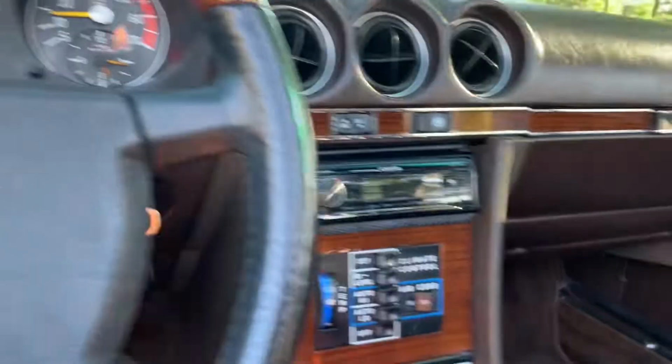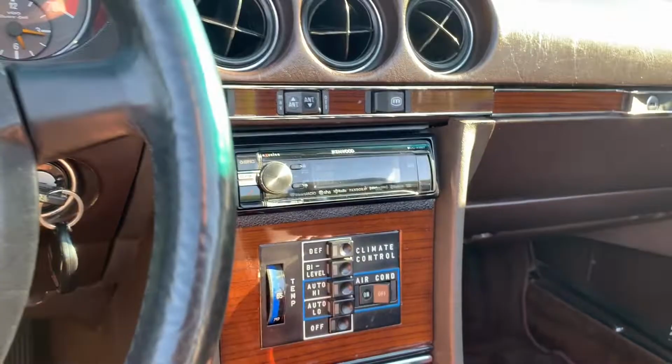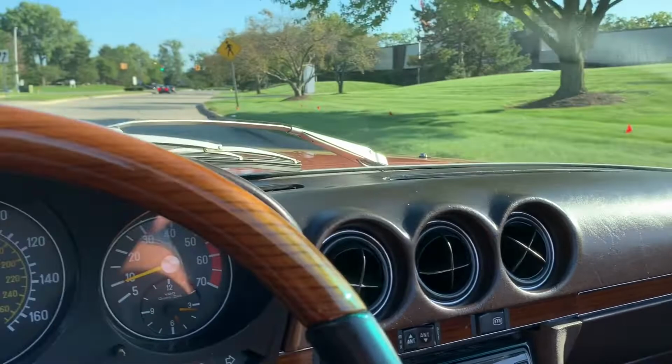I'll run through some of the functional checks when I return, including the headlights, tail lights. I won't bore you with those on tape because you've seen turn signal flash before. Jason Phillips from Auto Appraise.